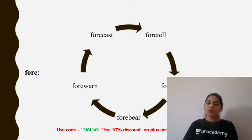Now foretell, again, is to predict someone's future. Forestall is to avoid well before time, to stall it before time, right? Because this is going to happen, so you've done something to prevent it. Forbear, again, signs of something is going to happen.